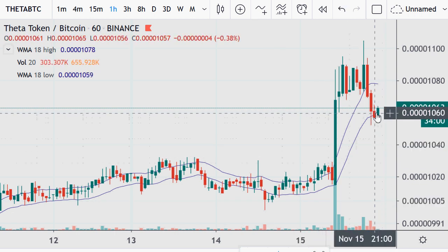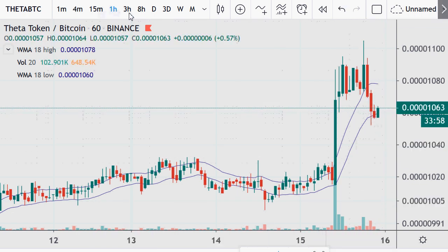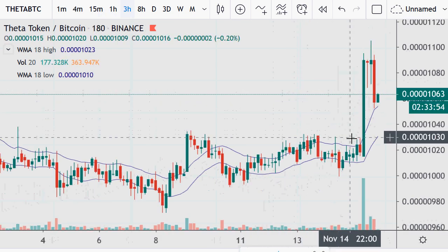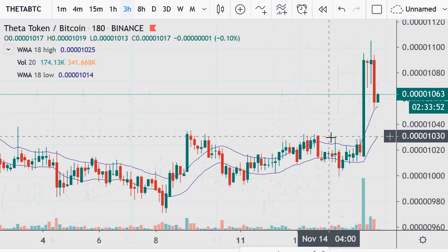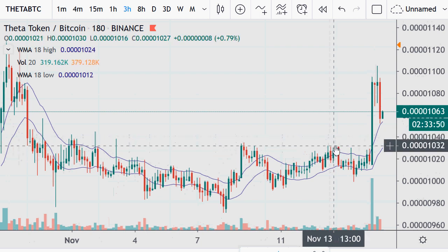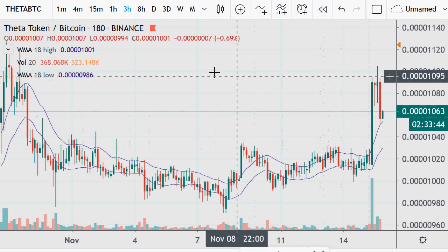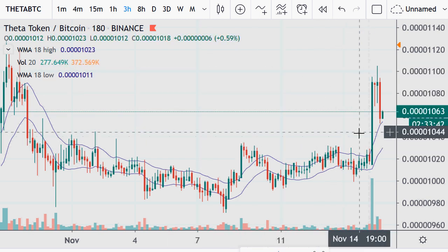And the must-hold area is not at the 18 average of lows. Again, I'm going to lengthen out the time frame. This is where we came from. Major resistance at about 1030, which is going to coincide with the 18 average of lows. So I would use a time frame like that within it.